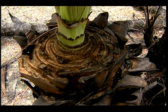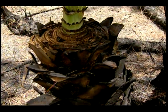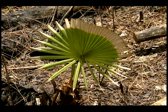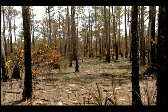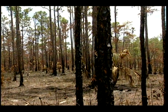Mm-hmm. So when a fire comes through, it doesn't damage that growing part of the plant. Exactly. It could burn the leaves completely off, but the growing point is still protected. Much like in grasses, the growing point is really below ground, so that a fire goes through, burns up the surface fuel, but the growing points are insulated by the soil.